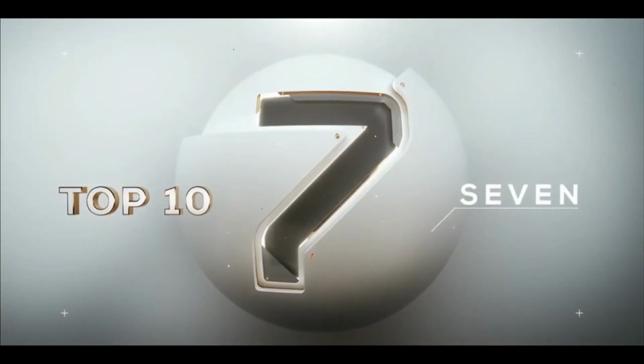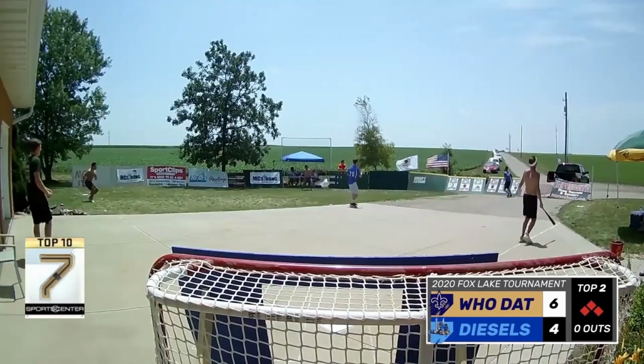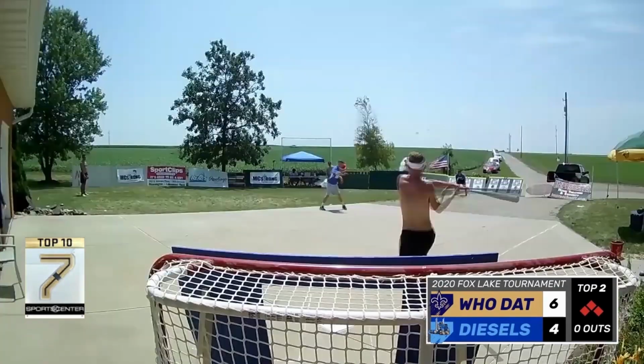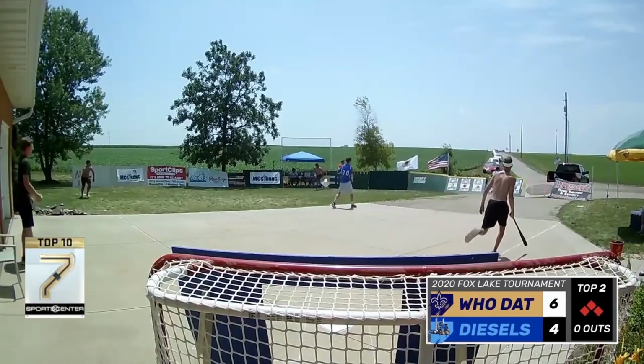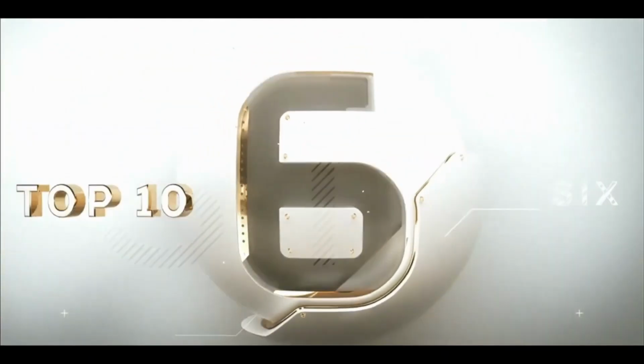Now let's go all the way back to pool play. Joel Reiners here. He's going to drive one deep into right field, but Matthew Hodgen with the cat-like reflexes comes down with that one. The boys in the booth loved that play.